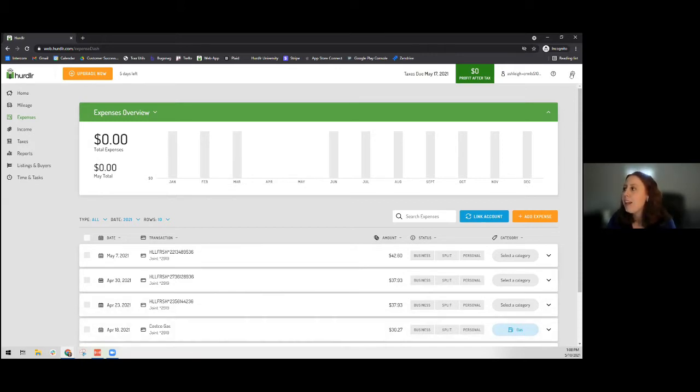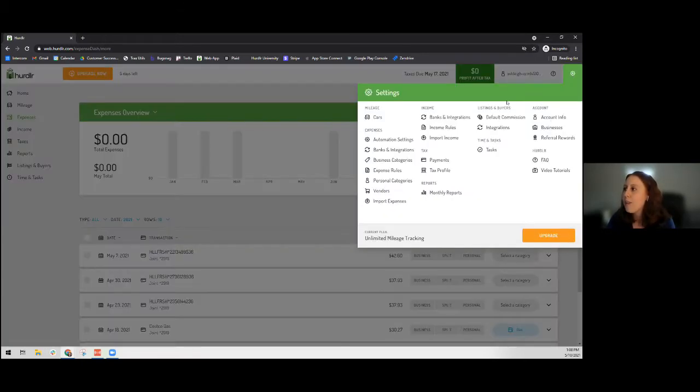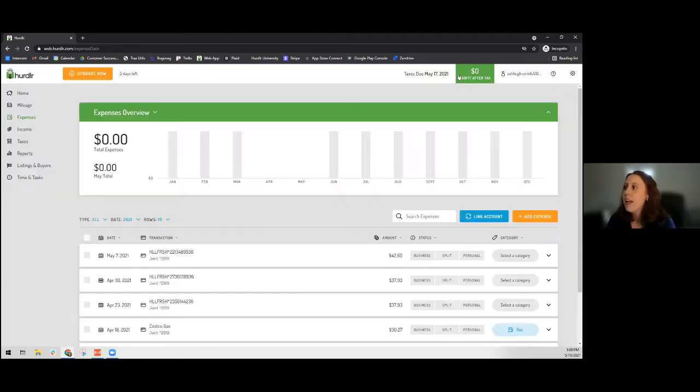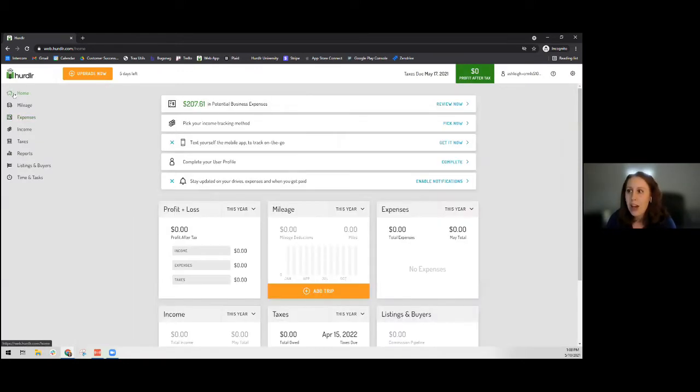And if I click the gear icon in the right-hand corner up here, and click on banks and integrations, you'll also see how I can manage which ones are linked for income versus expenses. It's going to show what I have there. So I'm able to pick which ones I want to link. And then all those transactions just pull in automatically. And that's really the only steps you have to take to quickly get started.